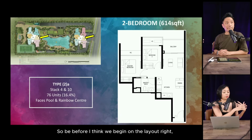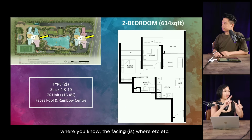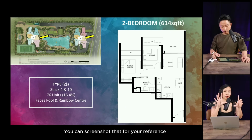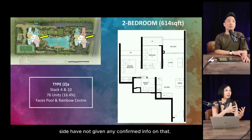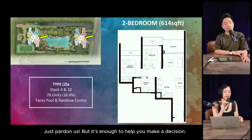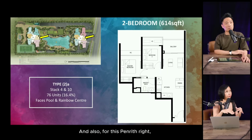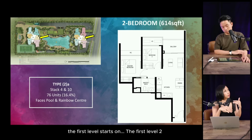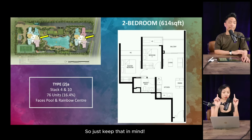Okay, before we begin on the layout, you can go back to the slide we had just now, with the facing and so on. You can screenshot that for your reference, because currently the developer side has not given any confirmed info on that. So our info might have a bit of inaccuracy, just pardon us, but it is enough to help you make a decision. And also for this Penrith, the first level 2 is actually a level 5 height because the building is elevated. So just keep that in mind.